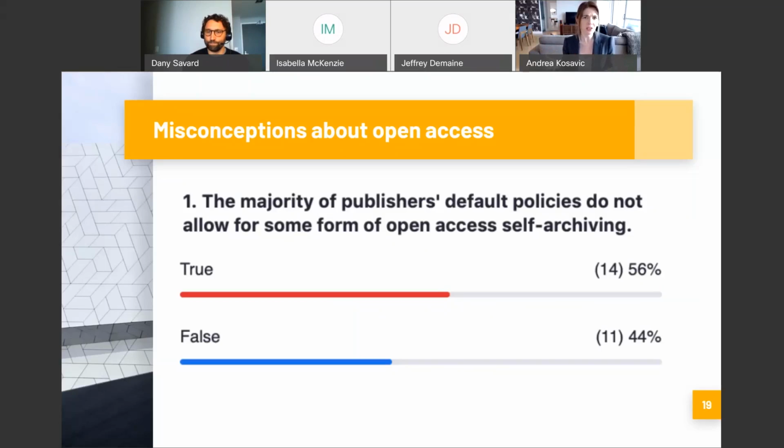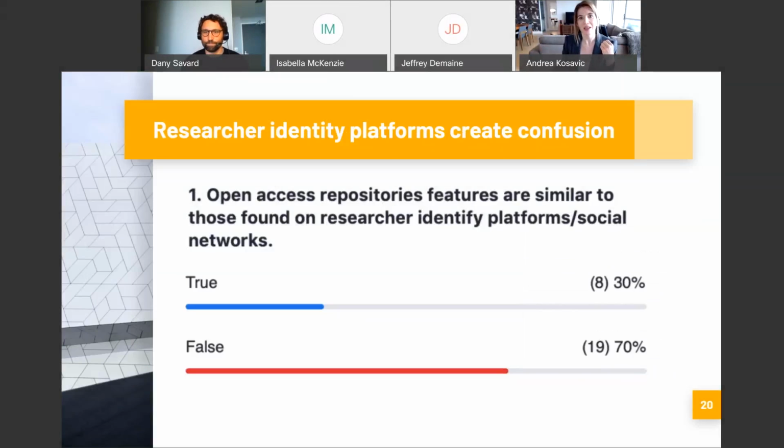The first one is the classic around misconceptions around open access. We were really looking to test around gaps in knowledge about self-archiving. And you can imagine with the open access policy, we kind of want to know how we're doing. Some things are more tangible in this kind of a forum. You can see we still have some work to do in that area, but happy to see at least the majority are starting to grasp that self-archiving possibilities are out there. Next slide.